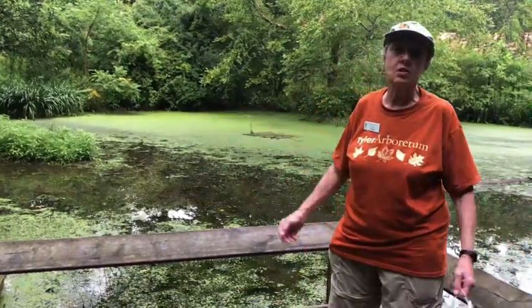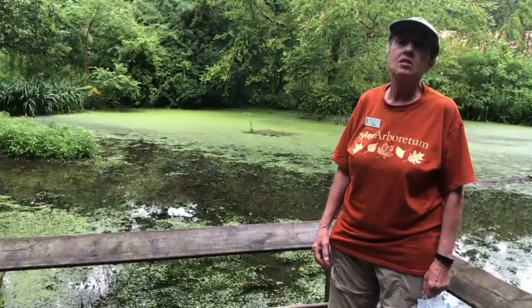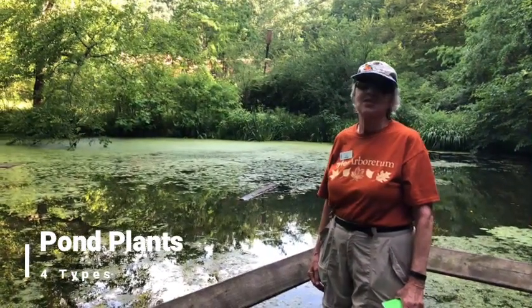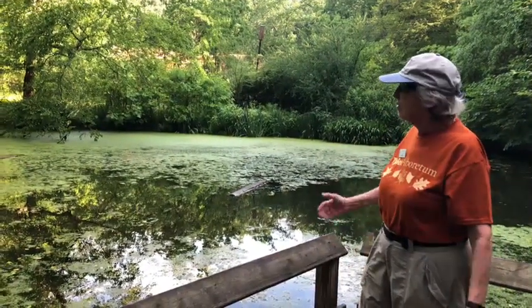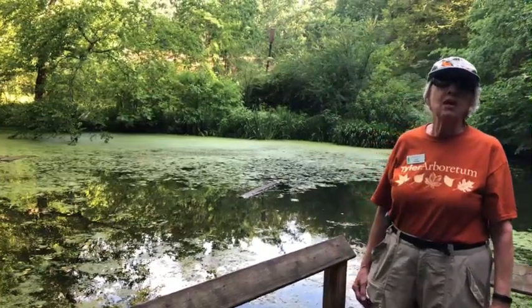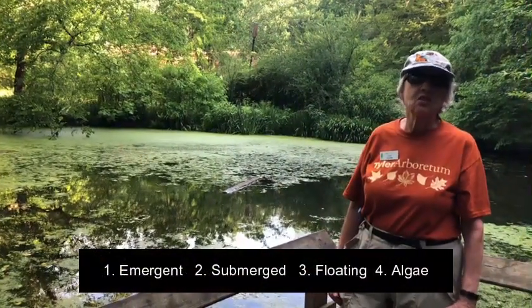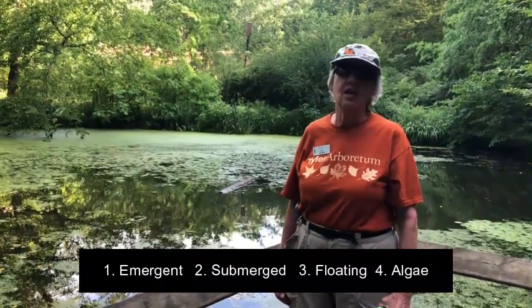I'm here at one of my favorite spots, the Tyler Pond, or the pond at Tyler Arboretum. We're going to take a look at aquatic plants. Welcome to Tyler's Pond. This is a nice attraction for our visitors here at Tyler. And we have a variety of plants surrounding and in the pond. There are 4 basic types of aquatic plants in the pond. The first one is emergent, the second is submerged, the third one is floating, and the fourth is algae.